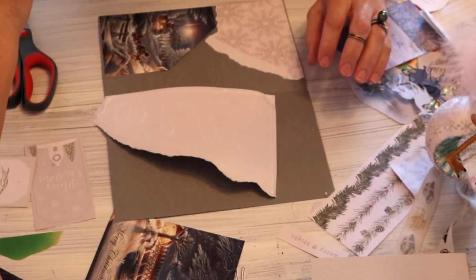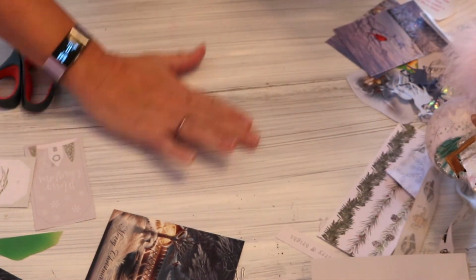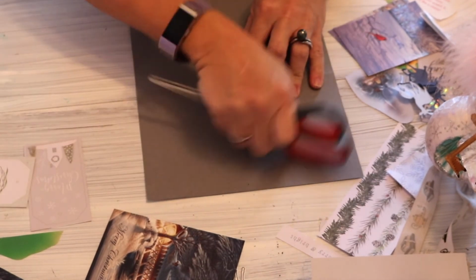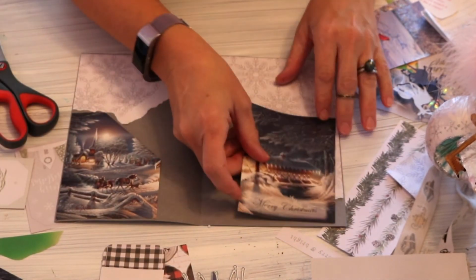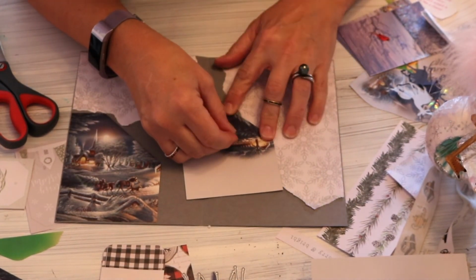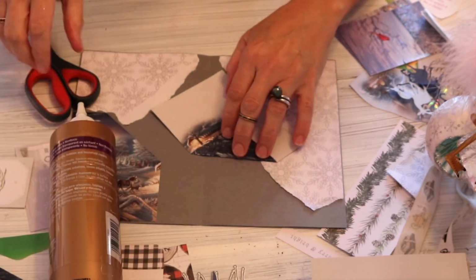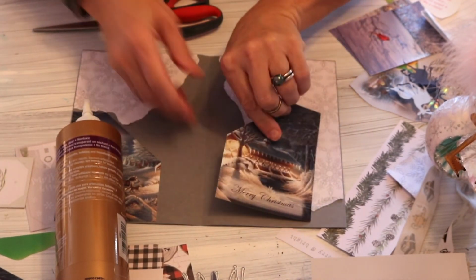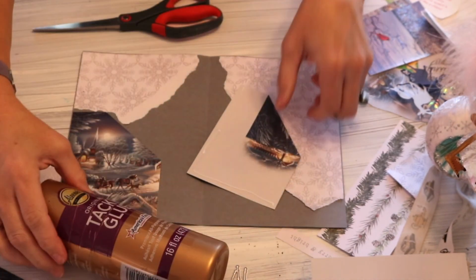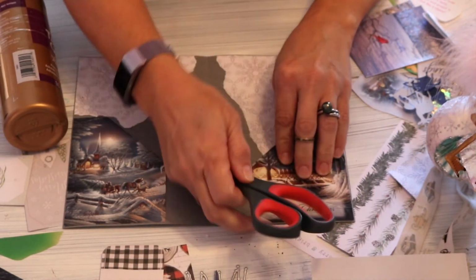I'm using my Aleene's Tacky Glue. You guys know that usually for my adhesive, that is what I most frequently use unless I'm working with fabric. You might notice that I flipped the paper over to use my scissors to press really hard. I like to do that to spread the glue around, but I flipped it over because the snowflakes on the white paper stick up and they're really rough. So it was just smoother for me to put the pressure on the opposite side.